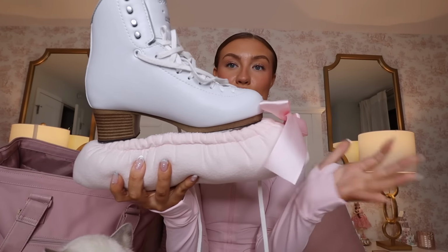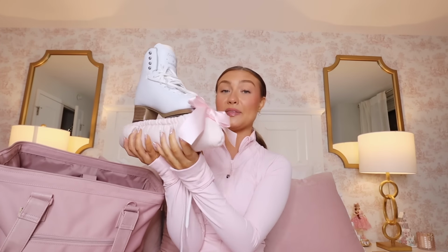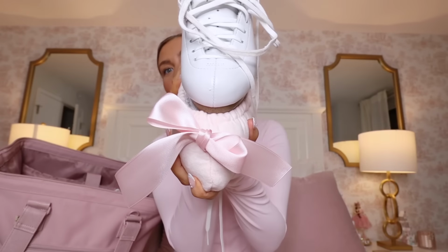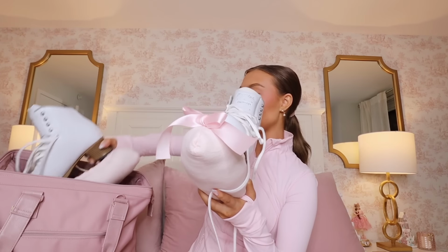Then I also have my soakers. These soakers are from Etsy and they are very large and in charge. Typically, I do have a little towel in here to wipe off my blades. I did not pack it today, so I need to make sure these are all clean. But these soakers are huge. They also have a little cute bow at the front of it. So, got both of my skates in here.